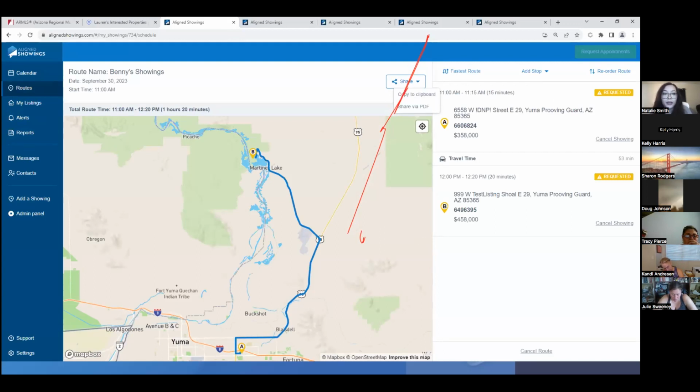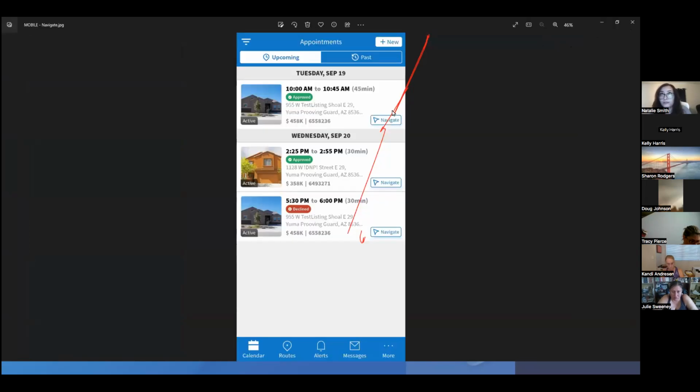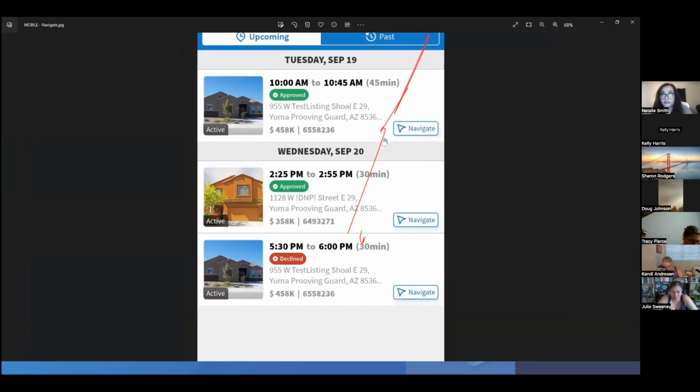However, I want to show you that if you're using the app, this is probably my favorite thing. They make it very easy that if you are using the map and you're on mobile, well, hey, you can just navigate to the next stop. Super easy. You don't have to worry about Google Maps and rearranging things. Just pull up your phone, go navigate to the next stop.